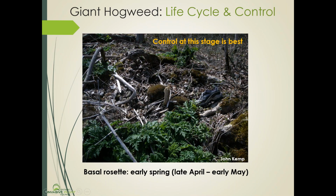So in terms of control, the best time is in the early spring, in late April and early May. This is when the basal rosettes of giant hogweed are just starting to come up. This tends to be the easiest time, and the time when you have less likelihood of being exposed to the toxic sap. As the growing season progresses, you have an even higher health and safety risk with controlling later in the year.